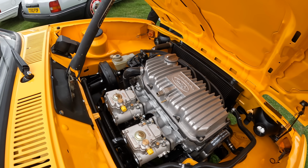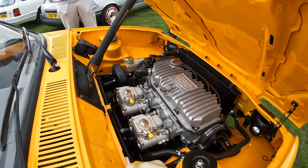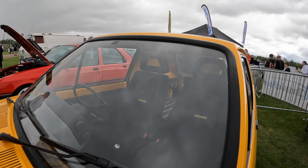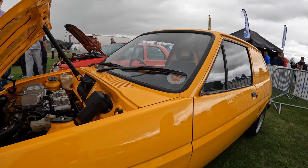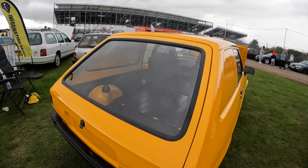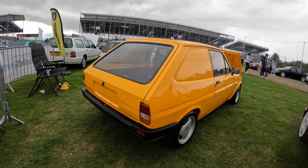We're just looking around the classic Ford stands. There's usually some lovely cars here. This is a CVH powered Mk2 Fiesta van that I don't think I've seen before. Finished it off with some fishnet Recaros, not quite sure what Ford they're out of. And these RS 3-spoke wheels. Looks to be a genuine van as well, so very rare. Just like my dad's Mk2 Fiesta van.